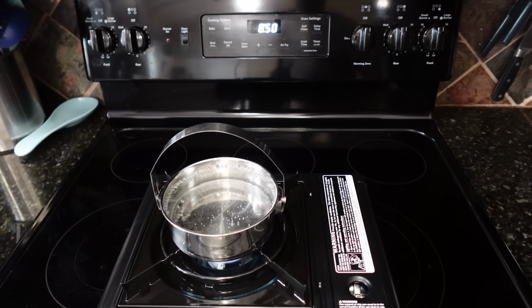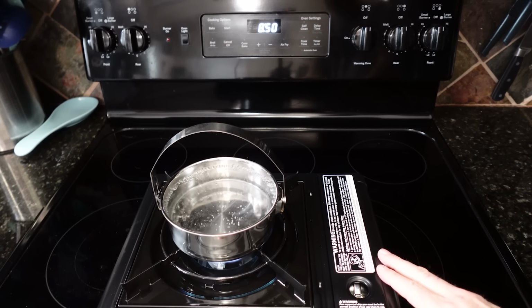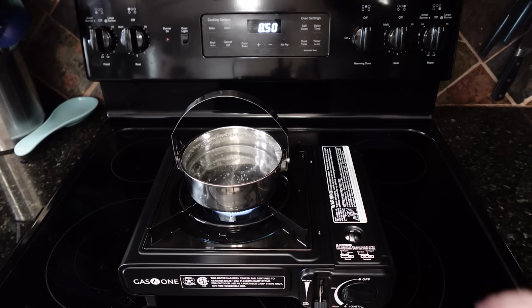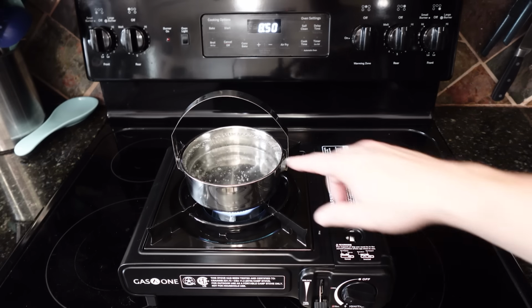Now, I didn't test this on high, but I did do the boiling test on low temperatures, and this was about the same as the Iwatani. Took about 5 minutes to bring that water to a boil. So this is a pretty viable option.